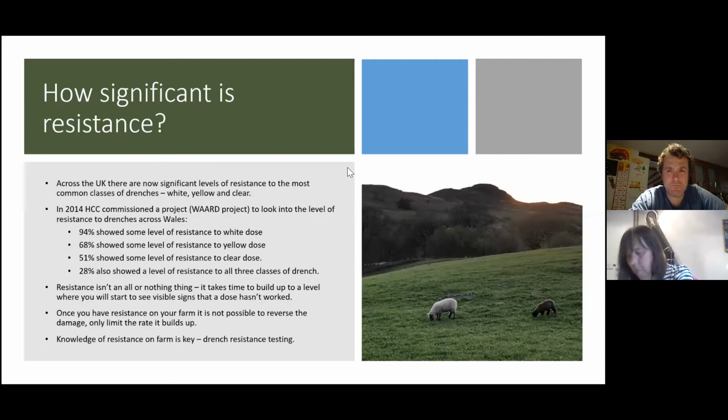And resistance is not an all or nothing thing. When we say that they have some level of resistance, it doesn't mean that the drench isn't working at all on farm. It just means that there is a proportion of worms that are not being treated by those drenches when we use them. So thinking back to that 95% clearance, it basically means that we're getting a suboptimal amount of clearance after using the doses.